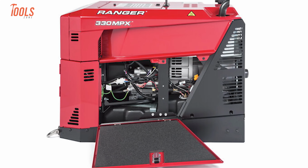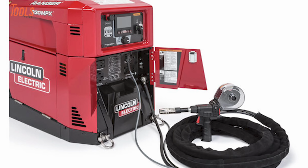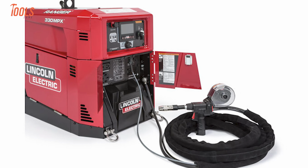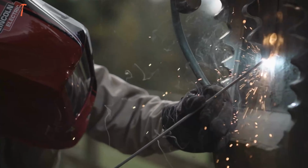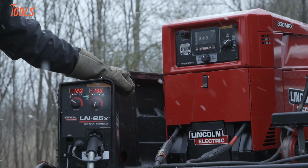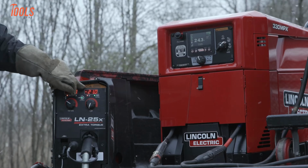The unit connects to a power source, which can either be a gasoline engine or the electric grid, and then ensures you have the energy needed to tackle your projects. Whether you're working with MIG, TIG, or stick welding, you can quickly switch modes to change how the wire or electrode is fed and how the arc is controlled.